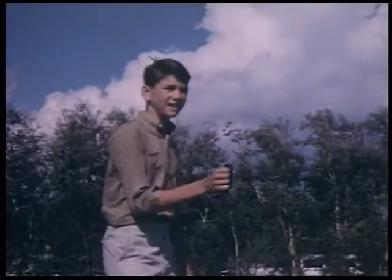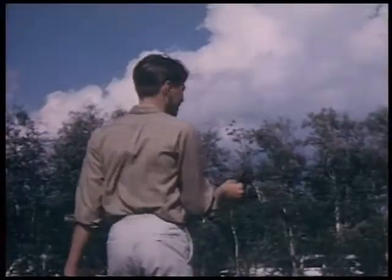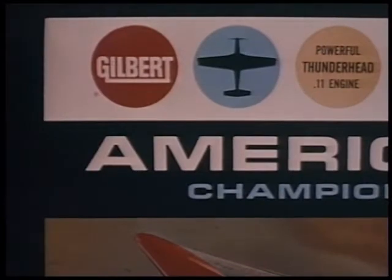You can control it while you're flying. And here's something else for you, too. Ready? Bombs Away. We call it Bomb Away. And to complete the package, take a look. Just part of the brand new packaging story for 1963.